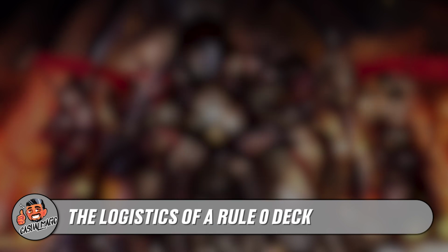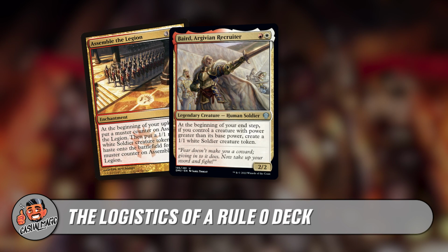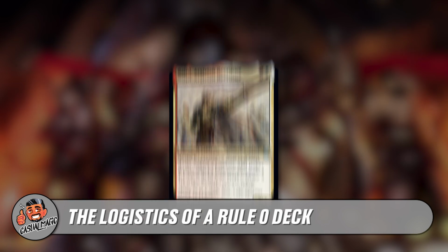And in fact, there's a card coming out in Dominaria United. It's an uncommon Boros character who just makes a soldier when you do anything. I can't remember what he does, but he's red white, and I'm probably going to put that in the box with Assemble the Legion so I can swap that out. So I'll have him in the command zone. I'll never cast him, and I'll just put Assemble the Legion in the 99.